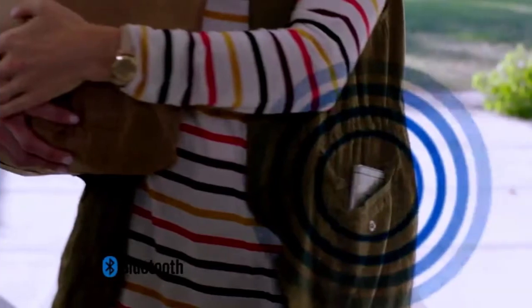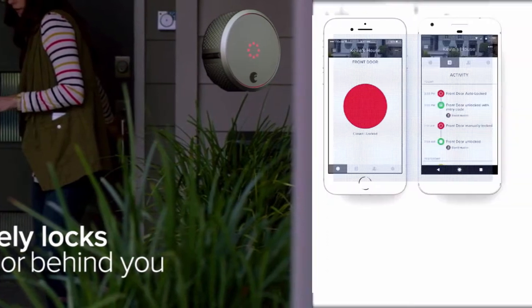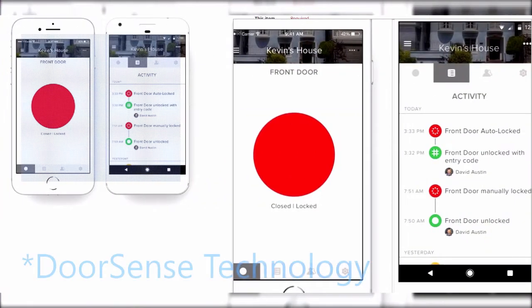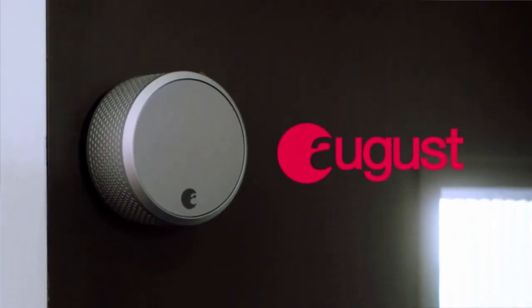With your phone in your pocket, simply open the door through Bluetooth. August Pro will also automatically lock the door behind you after you leave. Only August has door sense technology to tell you if your door is securely closed or locked. Also, it works with Alexa for voice control to make easy access.